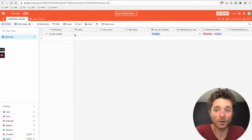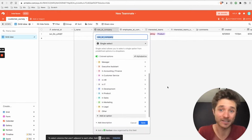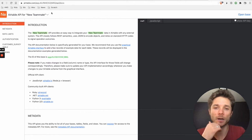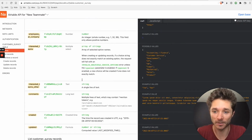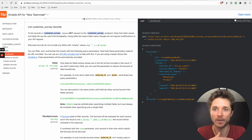So I created my survey here, basically just added fields like email, first name, last name, role at company, and then there's a list of options here that has to match what I put on the front end. The teams that would be interested, and I created an update date so I can see that in my data. Then if you go to airtable.com/API, they'll give you very specific documentation for your exact tables, which is really useful. So this is how I implemented saving the survey data to Airtable.